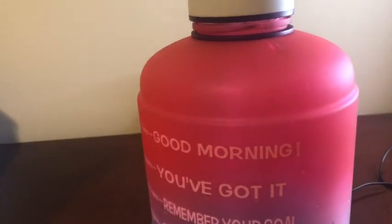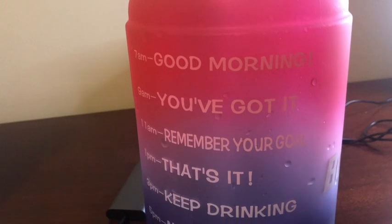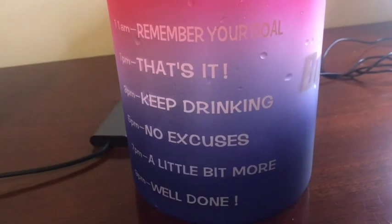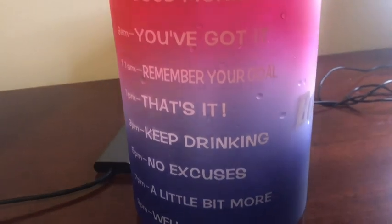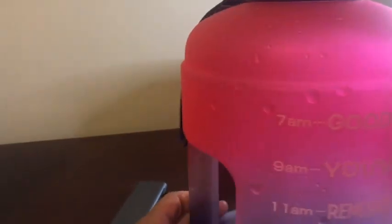Also, as I said before, the color, I really like the design. I like the color. It looks so pretty. And I really love my bottle. Every time I go somewhere, they ask me where I got it. And this is 1 gallon.